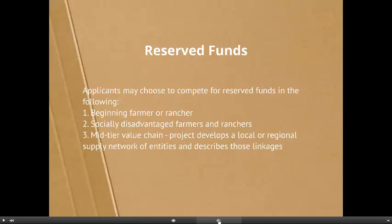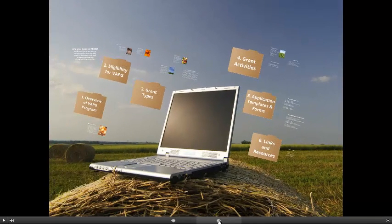A mid-tier project must describe the development of a local or regional supply network of an interconnected group of entities and describe at least 2 linkages within the value chain. Applications must be comprehensive to be eligible. The following section details application information.